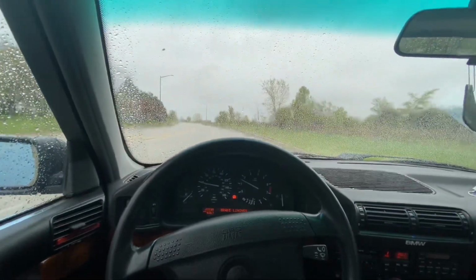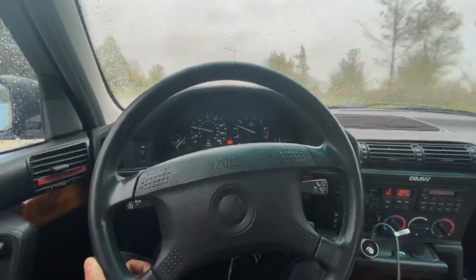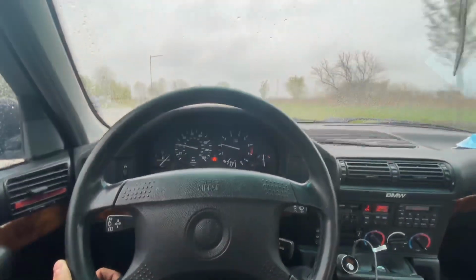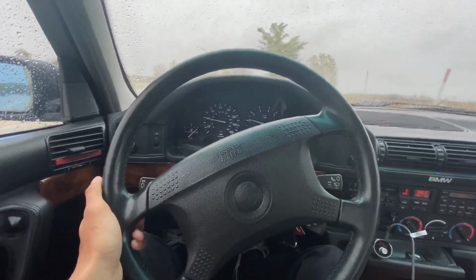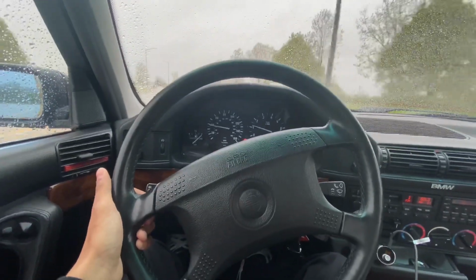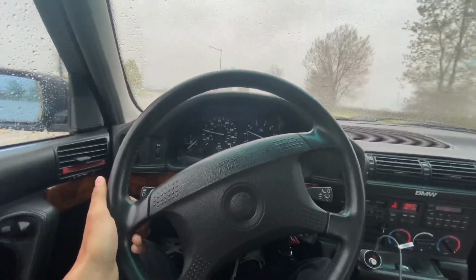So in case anybody was wondering, I think this is probably one of the coolest BMW dailies you can get. Definitely glad I chose the E34 platform, because I had an E39 528, which is a 5-speed, but I don't know if it was just the car, the condition that it was in, or just the car itself. But I honestly think E34 is the way to go.